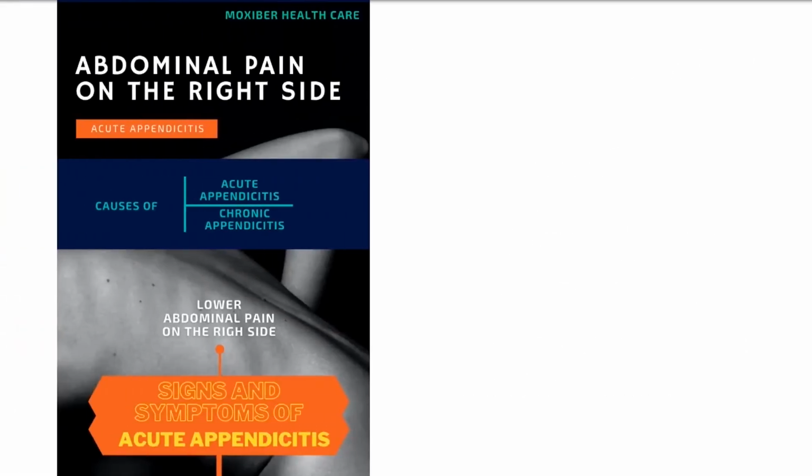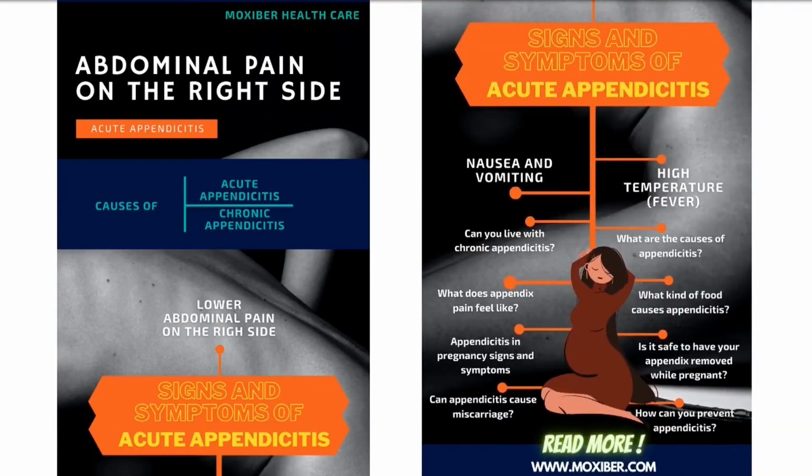When the appendix is blocked by any of the listed items, the bacteria cells multiply. There is a formation of pus in the sac which leads to inflammation of the appendix. The inflammation can cause severe abdominal pain on the right side.